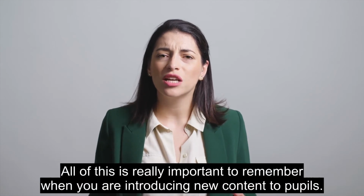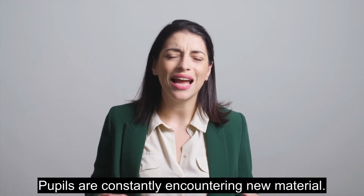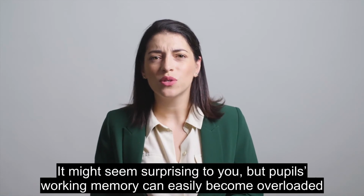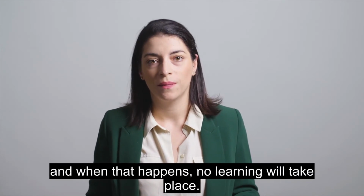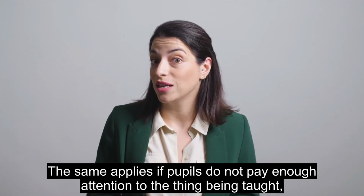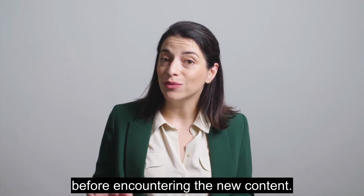All of this is really important to remember when you are introducing new content to pupils. Pupils are constantly encountering new material. It might seem surprising to you, but pupils' working memory can easily become overloaded, and when that happens, no learning will take place. The same applies if pupils do not pay enough attention to the thing being taught, or if their prior knowledge is either insufficient or not activated before encountering the new content.